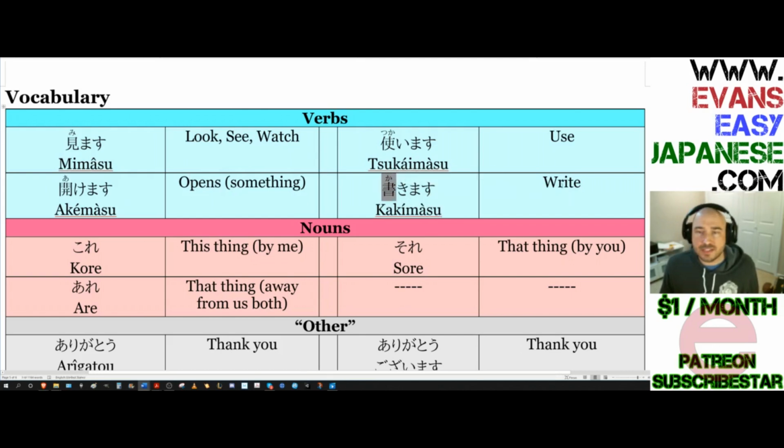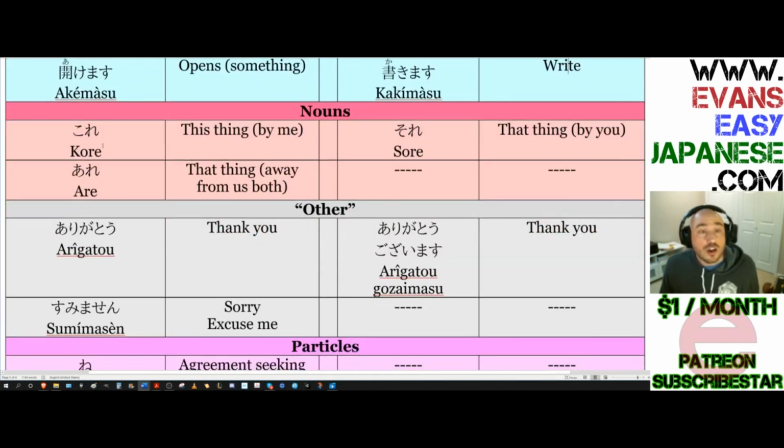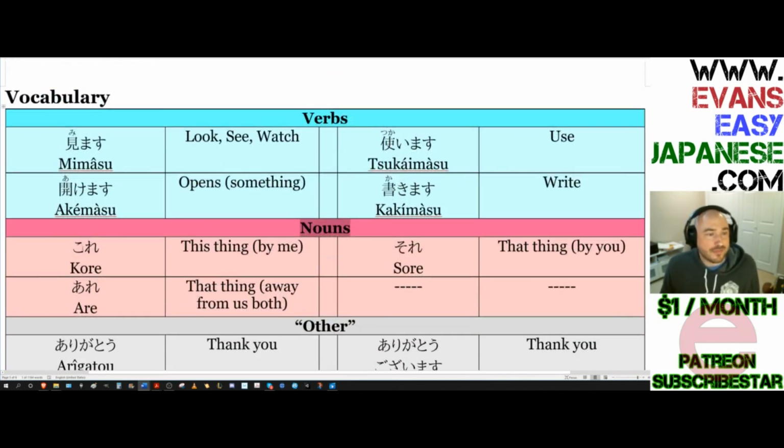With this kanji, it means to write, but it could also mean to draw, but we have to change the kanji. Oh, are you excited? We're learning nouns, so we can actually make some more slightly exciting sentences. All right, however, these nouns are pretty basic nouns. These are just this, that, and the other thing over there.